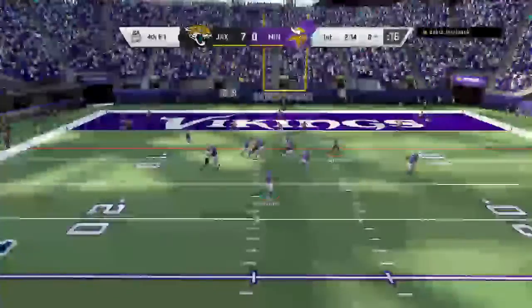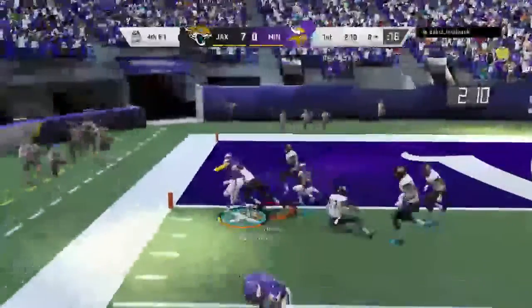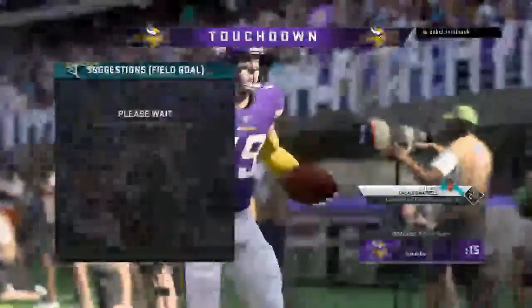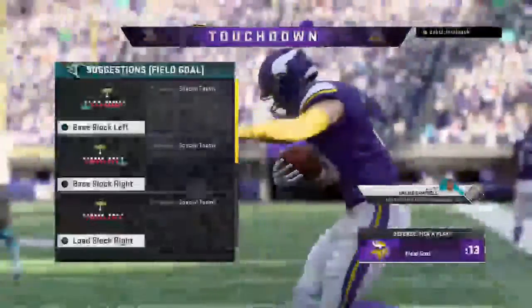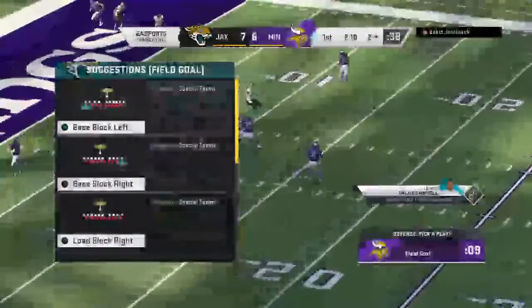Now Cousins on 4th down. Open man is Thielen. It's complete. And he'll get into the end zone. Touchdown, Minnesota. From 8 yards out as his guys are on the board here in this first quarter.